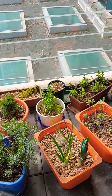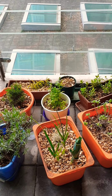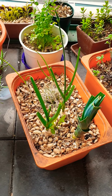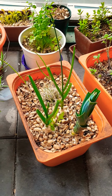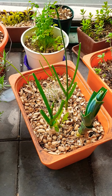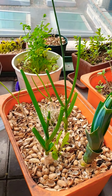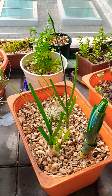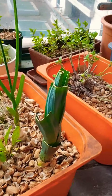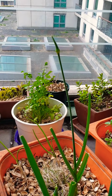So getting to the top 10 list, number 1, my favorites, are the leeks. These are leeks that I have regrown. I bought them from the supermarket, ate most of it, and then put it in this pot. And it's just grown from the base. I've harvested at least 4 times from these 3 leeks. And this is the latest one, this big one. And 2 of them are actually about to flower.